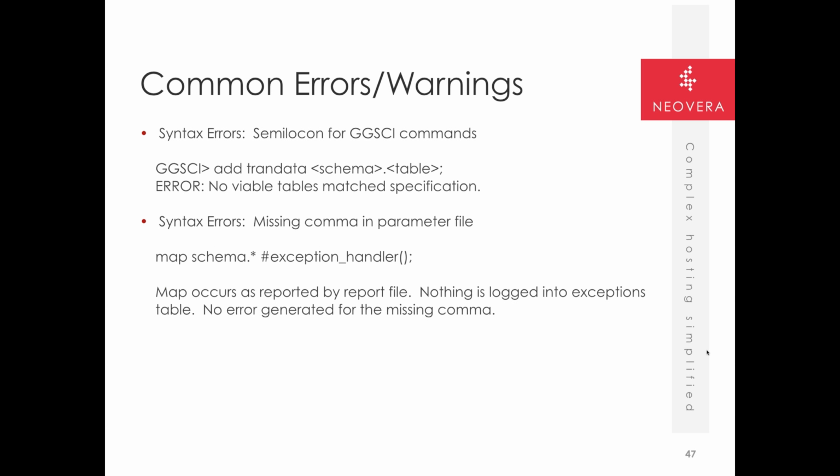Some common errors and warnings that we've seen are easily fixed. I don't know how many times people are used to SQL*Plus and they run commands and put the semicolon on the end of the line for the command line interface, and you'll sit there four or five times trying to figure out what's wrong before you realize the semicolon's the problem. Syntax errors are easily overlooked.